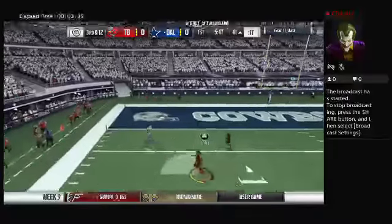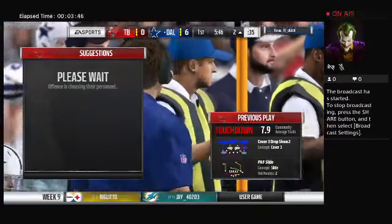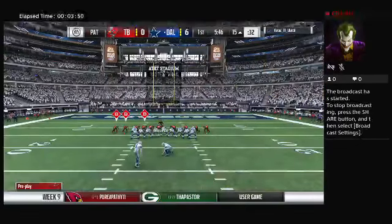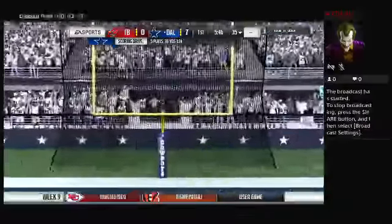He sets to fire deep. They've got his man, complete. Touchdown, Cowboys. Their dangerous wide receiver, his 5th touchdown now on the year. And the Cowboys have taken the early lead. And he knocks it through.